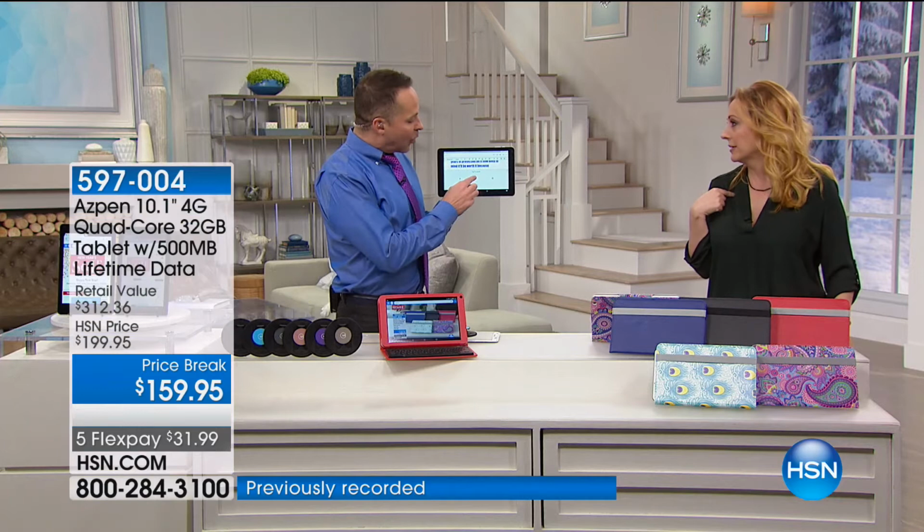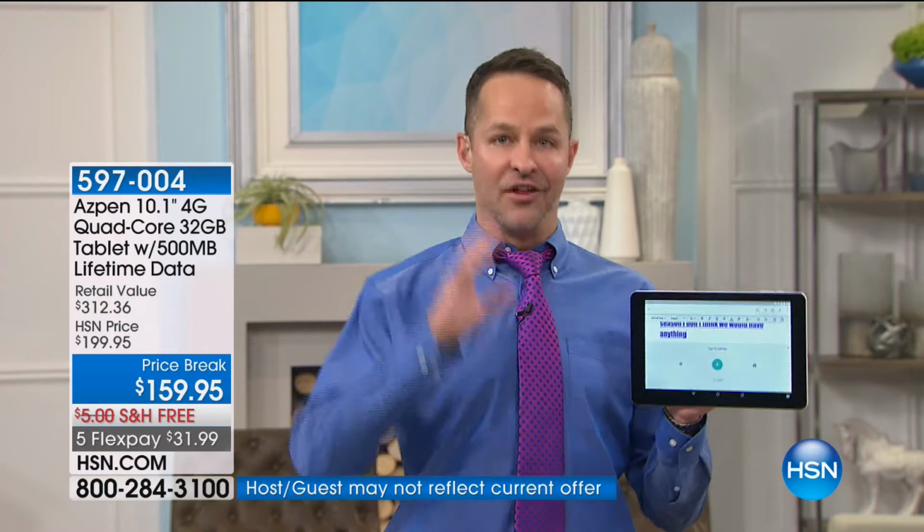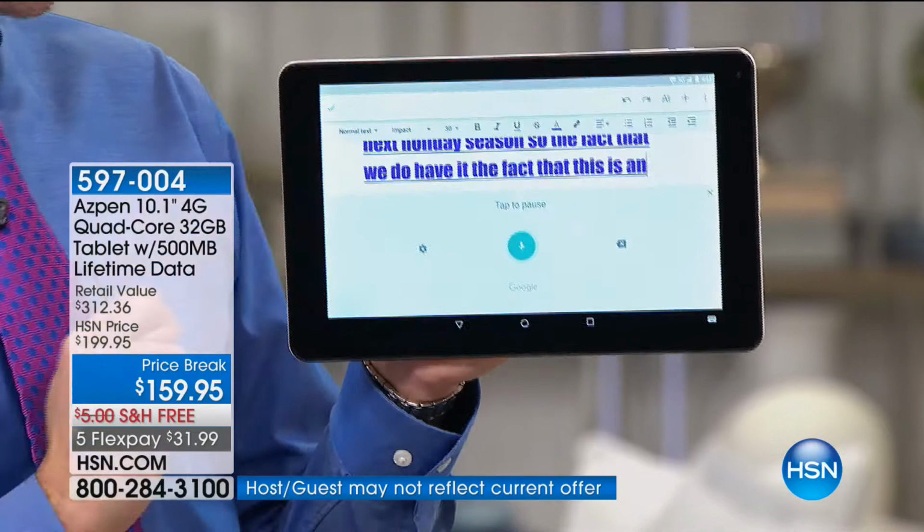The ones that we have done in the past have had 200 megabytes of data, and frankly, we wouldn't have it right now if we hadn't had a few left over at the end of the holiday season. I don't think we would have anything marginally like this until the next holiday season. So the fact that we do have it, the fact that this is an Android tablet, this is Android Marshmallow. Did you know Android is the number one operating system in the entire world for mobile devices?